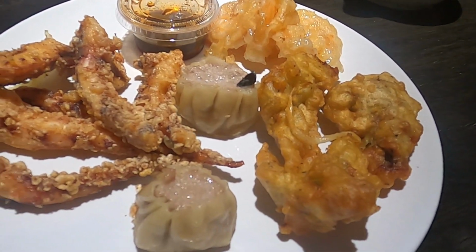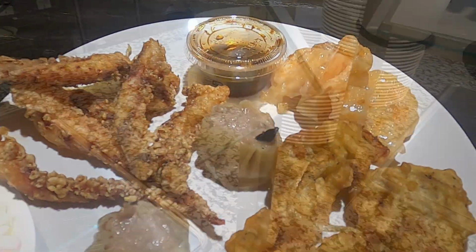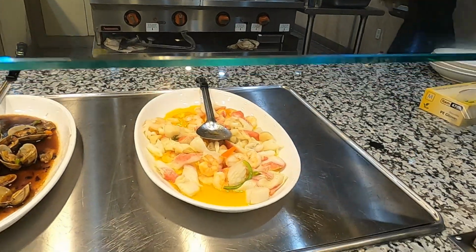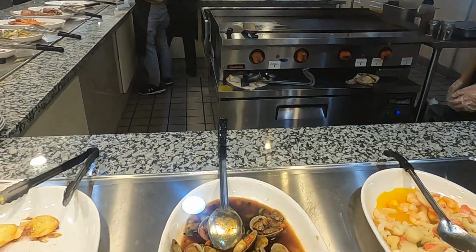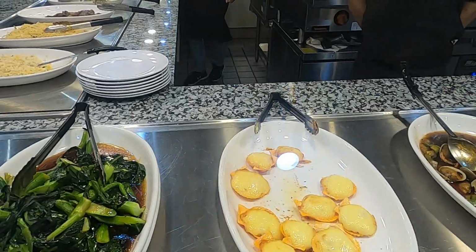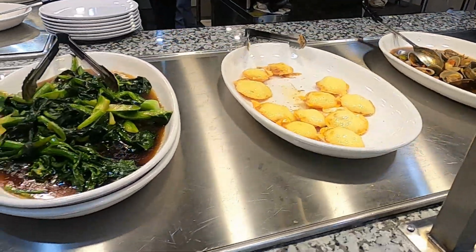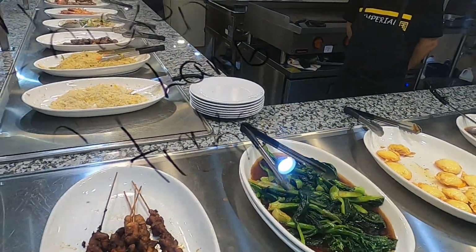They also have, again, many different seafood selections, and we haven't even gotten to the plethora, and I do mean a plethora of sushi options. But as you can see, heavy on the seafood still. Every area seems to have seafood selections. Baked scallop, Chinese broccoli, of course. Not seafood, but traditional Chinese buffet style.